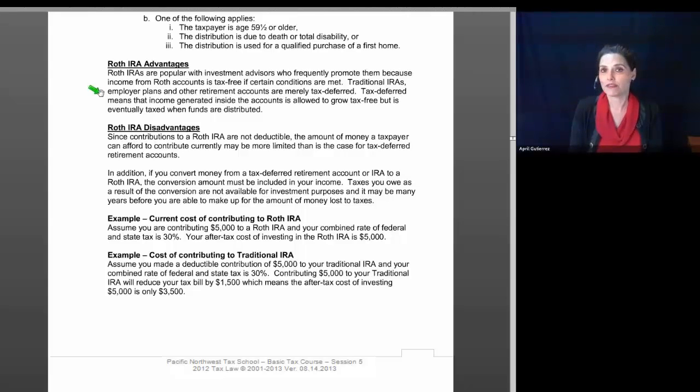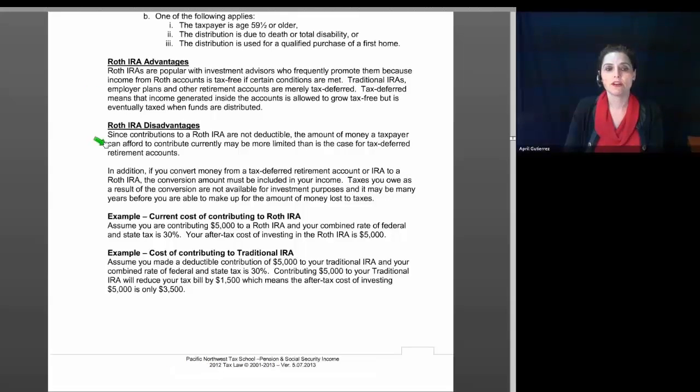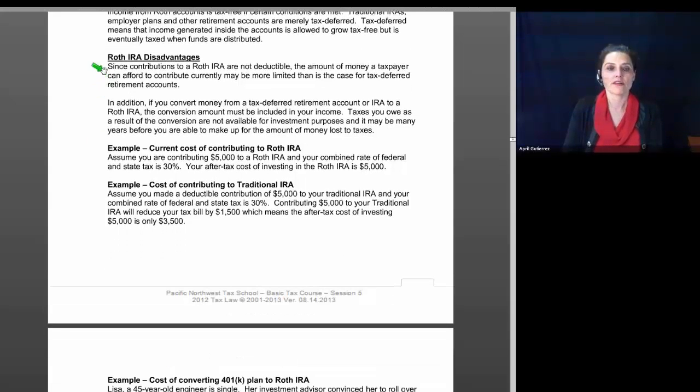And so that can make those other retirement accounts less advantageous than a Roth. But what are the Roth disadvantages? Well, since contributions to a Roth IRA are not deductible, the amount of money a taxpayer can afford to contribute currently may be more limited than is the case for a tax-deferred retirement account.